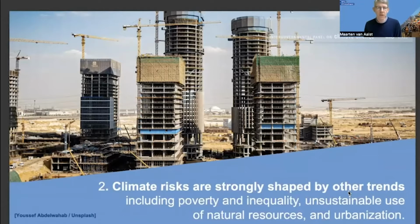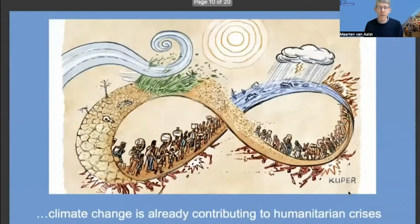It's a combination of those rising risks from the atmosphere and the ocean with how we are shaping risks by other patterns: poverty, inequality, unsustainable use of natural resources, and increasingly urbanization, where assets and people are being concentrated, sometimes in highly vulnerable places, and not always taking into account the risks even of today's climate, let alone how it is changing. We have an opportunity here to reduce risks rather than just see them rise as they have often been. In places of high vulnerability, climate change is already contributing to humanitarian crises.